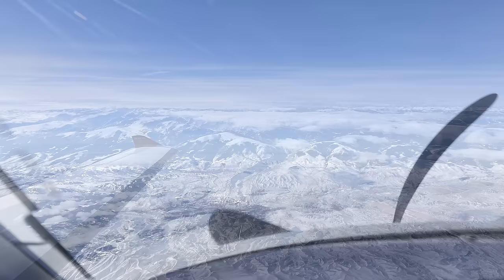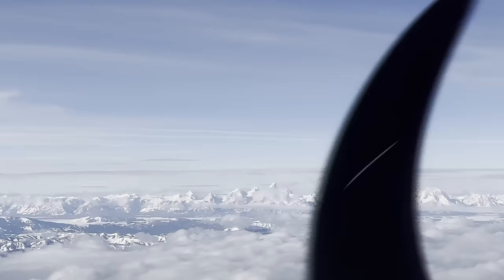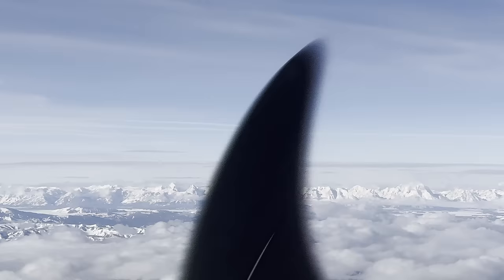Welcome back, everybody. That is Grand Teton Peak right there. It's almost a 14,000 foot peak.